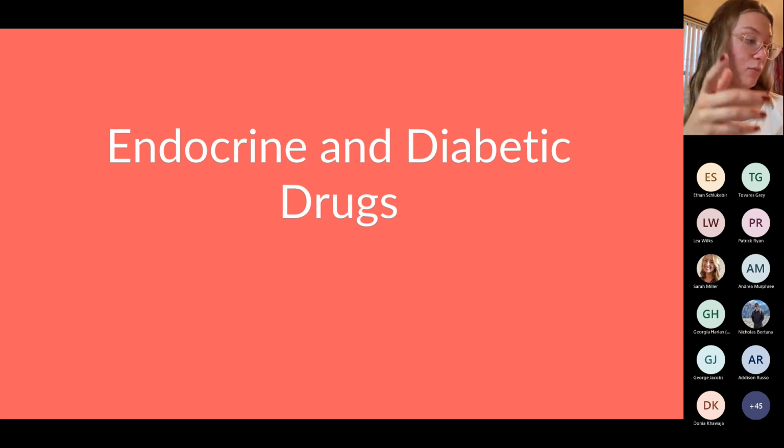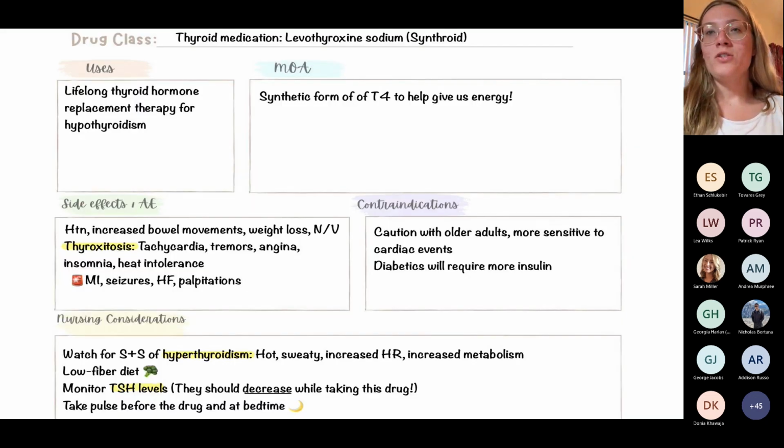Last but not least, we have endocrine drugs, okay? Specifically our thyroid drugs and our anti-diabetic drugs. So up first, we have Synthroid, levothyroxine sodium. This is a synthetic form of T4. Remember, our T3 and T4, they give us energy, okay?